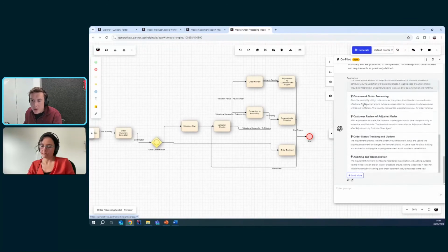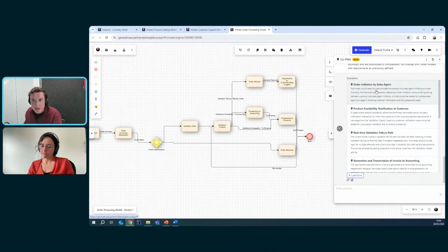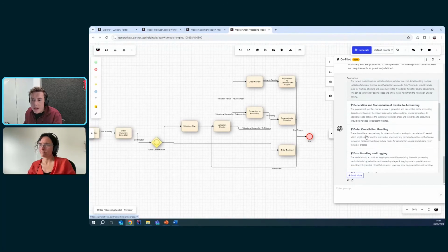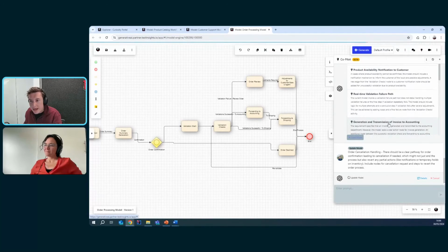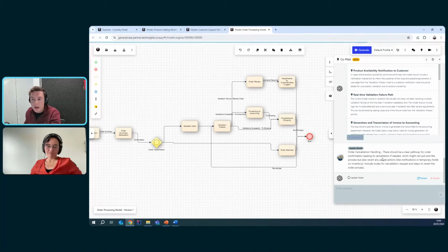Given that, it's come back with several scenarios that it sees are missing. In our requirement, we had something about orders being initiated by the sales agent. It believes that's missing. We have the ability to cancel orders, and that's missing from the model too. So we can go through and start to augment the model with AI to help us improve and apply critical thinking to what we have and ultimately improve the quality of the process that we're delivering.